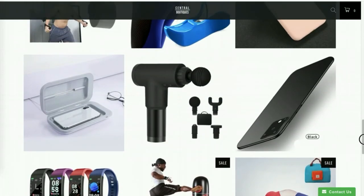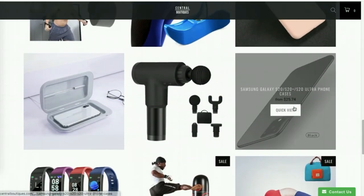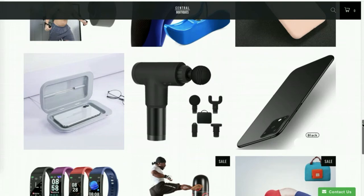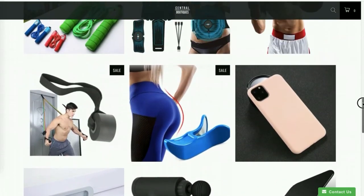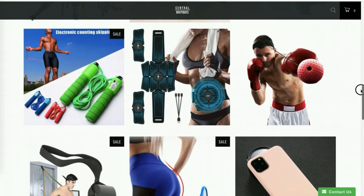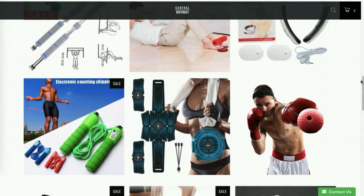Okay, so this is a phone case, not exactly within the same niche. So make sure to stick within the same niche so people can see that you specialize in it, which is really, really important for the conversion rate.